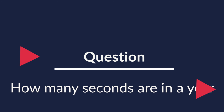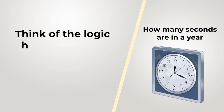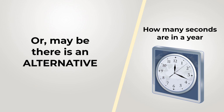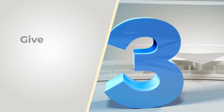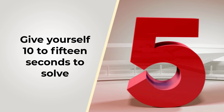I had this question asked as part of a consulting job interview. How many seconds are there in a year? Take a look at the picture. It might give you a hint. Do you think you know the answer? Think of the logic. How would you calculate how many seconds there are in a year? Or maybe there is an alternative. Always try to think out of the box. This would be my hint to you. And give yourself 10 to 15 seconds. This is as much time as you might get answering these types of questions in the test.